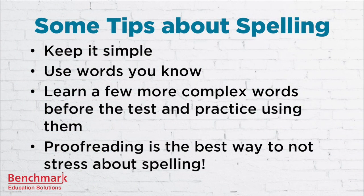And I'm going to say it again, proofreading is one of the oldest and best strategies, but for some strange reason, so many students still don't do it. Even professional writers pay proofreaders to check their work, so leave some time at the end to proofread. Try reading it out loud in your head instead of just skimming and scanning for mistakes. It really is worth the time, and it will help you stress less about your spelling.